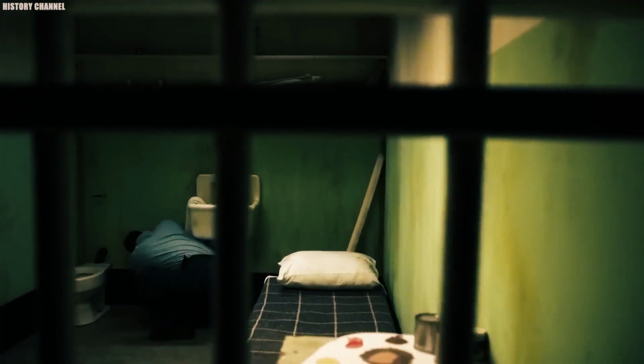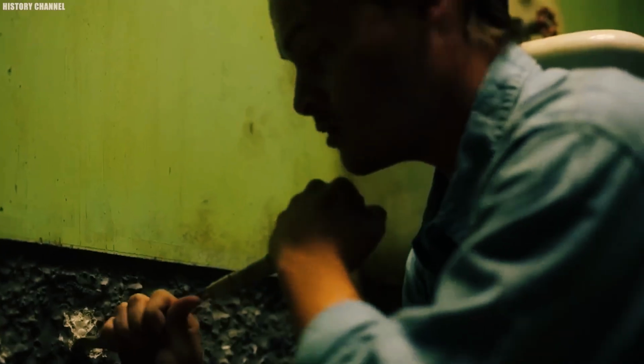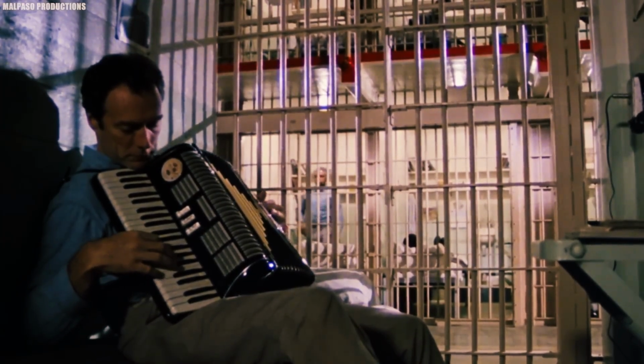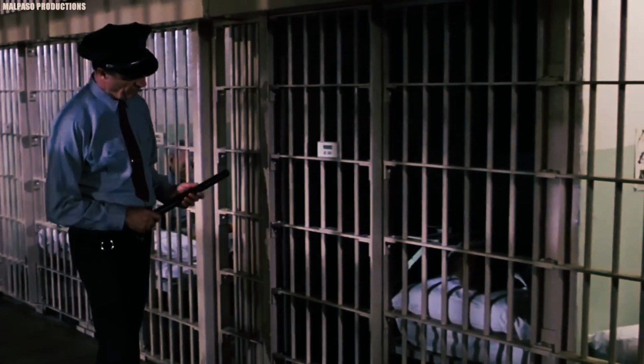Each man took his turn scraping and drilling around the vents under their sinks, carefully loosening the concrete. To hide their progress, they used painted cardboard to cover the holes. And when the sound got too loud, Morris would sit and play his accordion during the prison's music hour, when soft tunes filled the air to keep inmates calm.